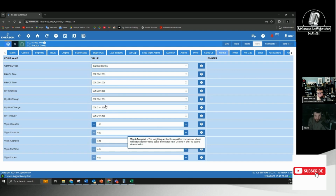And there used to be a tab on here. I don't see it on here anymore. It was a weight of compressor change. So there was an unloader weight, a compressor weight, and then there was a VFD weight. Obviously, they've updated this and they've probably made it better and removed some of the complexity out of this. So it seems like it's a lot more canned and better, probably.